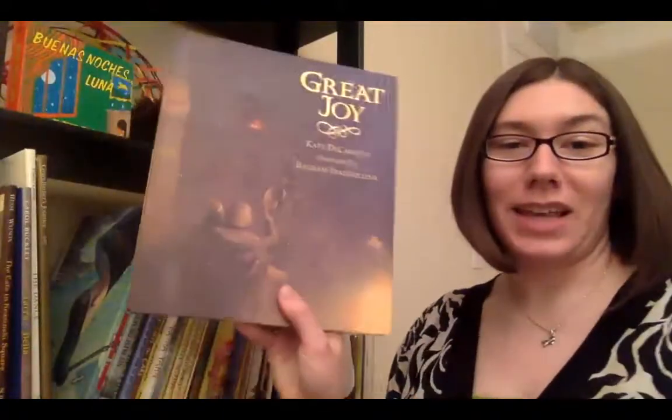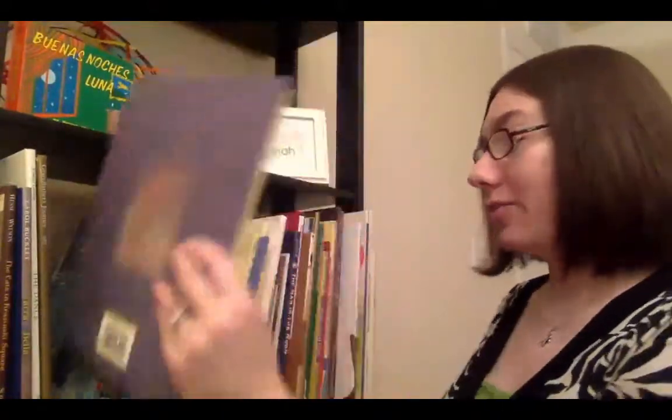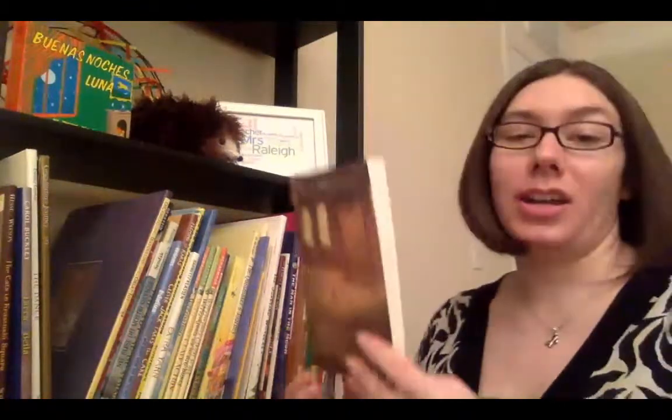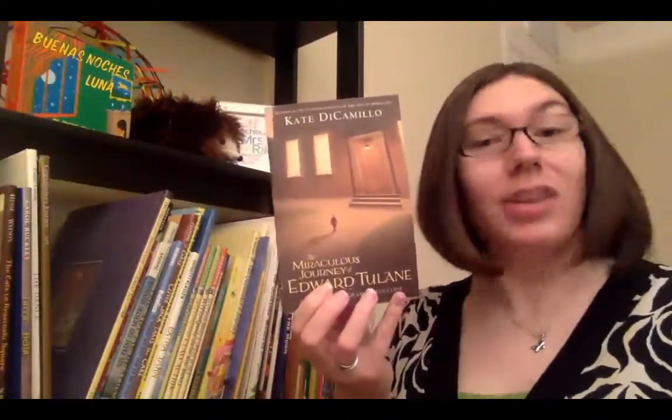Kate DiCamillo, I keep as many books from Kate DiCamillo as I can. Great Joy has some really beautiful illustrations as well. And then I also keep The Miraculous Journey of Edward Tulane. This is a book that I read every year that I taught, actually. I read this book as a read aloud, and it's a fantastic story if you haven't picked it up.